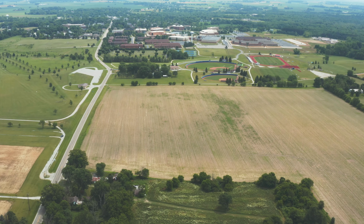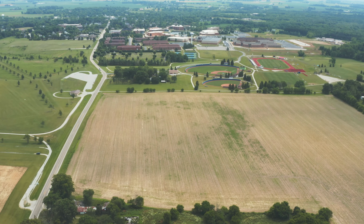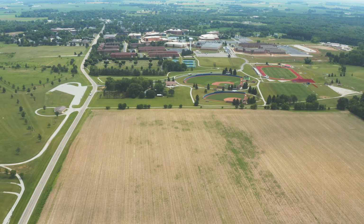Welcome to the campus of Cedarville University. On this tour, we'll get a bird's eye view of our 780-acre campus to give you a sense of what our campus looks like and how our facilities are arranged.